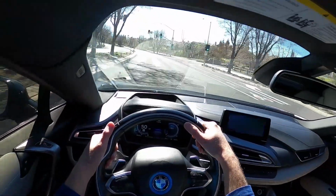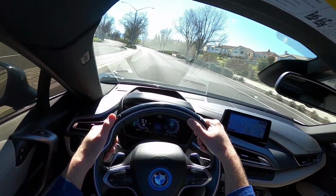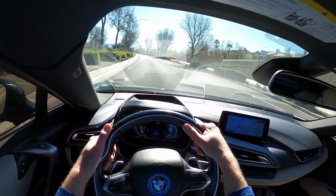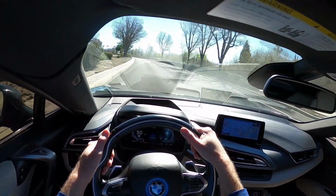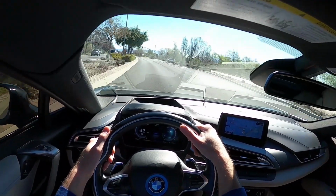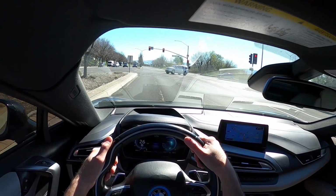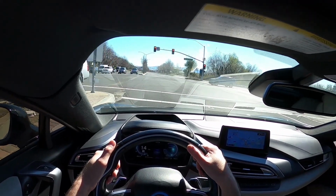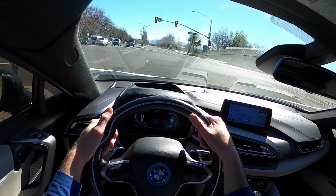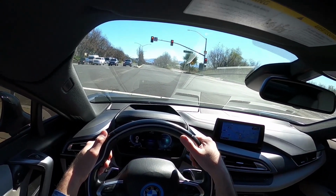Again, just cruising at 50 miles an hour here. So quiet, so serene until you hit bumps, then you can really hear and feel them. But this is just such a smooth, quiet car. It's a great cruising machine, it really is. I don't know that it was designed for that purpose, but I love to just cruise, especially on the weekends, go out and de-stress, get on the highway, put it on cruise control and take a nice long road trip. This car is perfect for that.